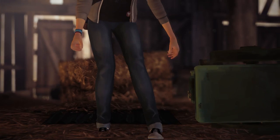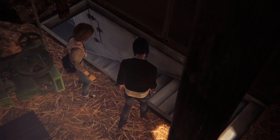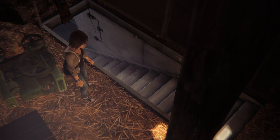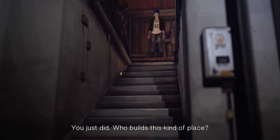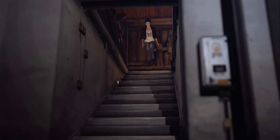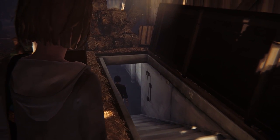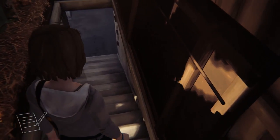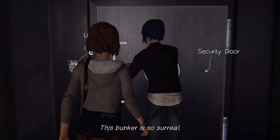Hold. Damn, this is heavy. What is this? Jackpot. Do I even need to say how weird this is? He just did. Who built this kind of place? A Prescott, of course. This bunker is so surreal.